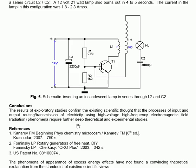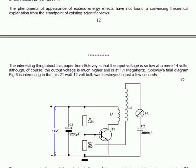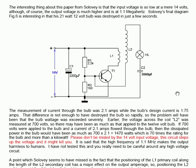The final diagram is interesting in that his 21 watt 12 volt bulb was destroyed in just a few seconds. The measurement of current through the bulb was supposedly 2.1 amps, while the bulb's design current is 1.75 amps. That difference between 1.75 and 2.1 amps is not enough to have destroyed the bulb so rapidly. So the problem will have been that the bulb wattage was exceeded very severely. Earlier, the voltage across the L2 coil was measured at 700 volts, so there may have been as much as 700 volts applied to the 12 volt bulb.